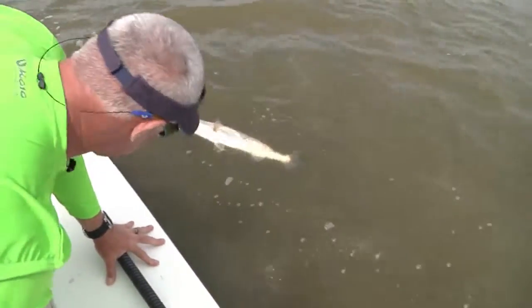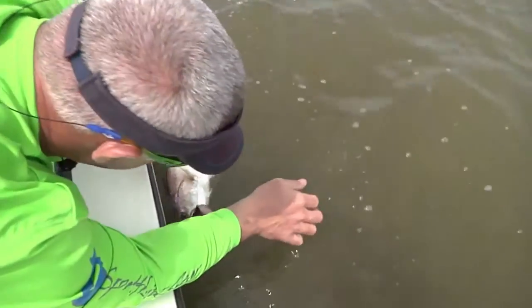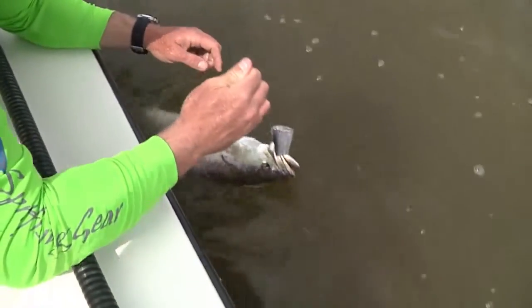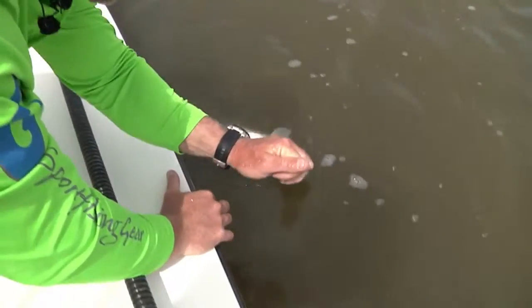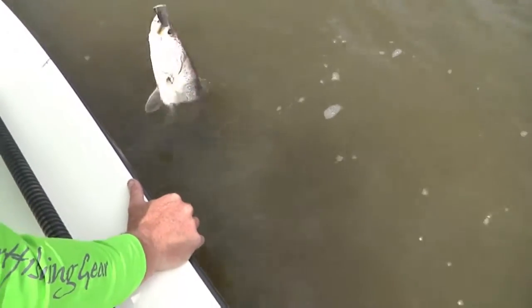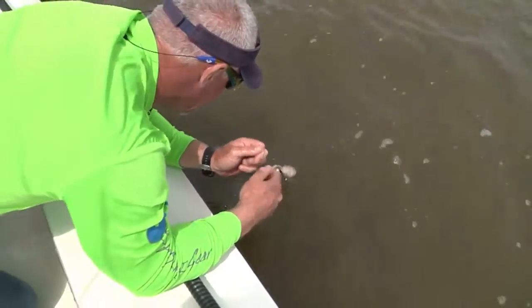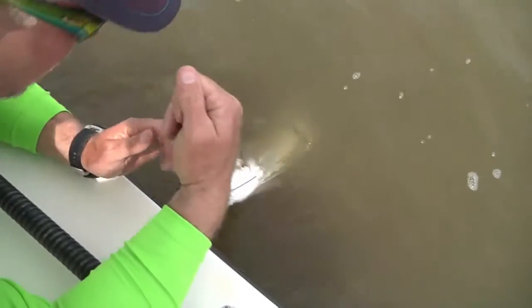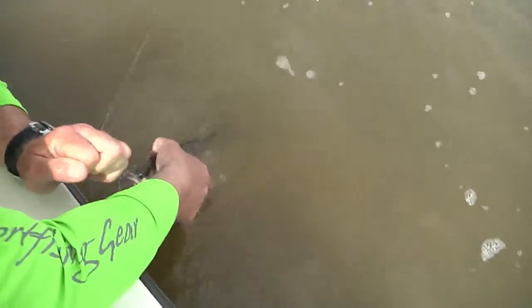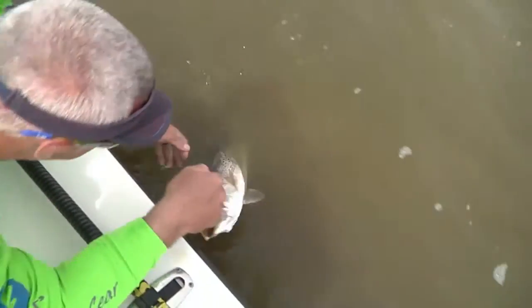Oh my God. You want my grippers? Well, I definitely want my hands wet. I don't even want to pick her up. I don't even want to put my hands on her. So I mean, that is just a big, beautiful breeder trout. And there just isn't any place they get them much bigger than the Indian River, Mosquito Lagoon area. Look at the back. The fish is so thick. Look at how wide that back is. God, that's just a beast.